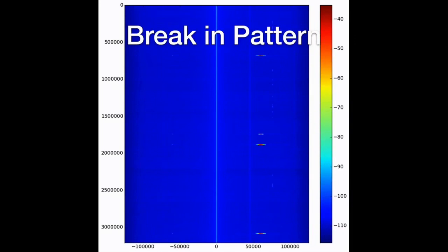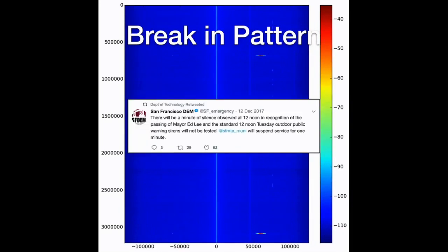Interestingly, well, it was sad news, but there was a break in the pattern. One Tuesday there was nothing. And unfortunately, that was the day when our former mayor passed away. So they didn't run the test in honor of him, but it was just interesting to see the break in the pattern. So with this knowledge, obviously we were very concerned.